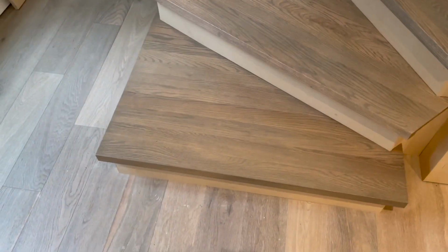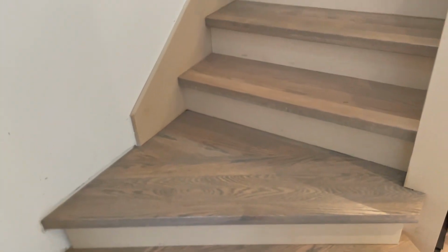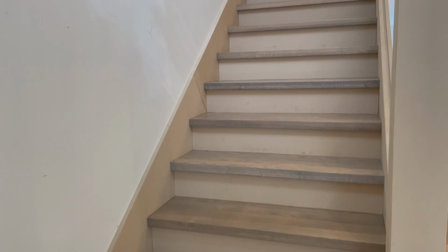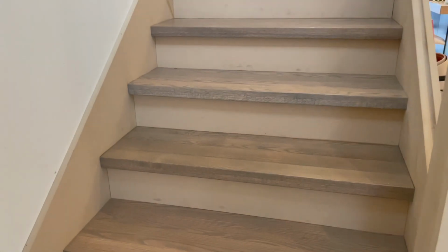little bits. So the first one is these stairs. You can see the treads are on them and they've been stained. So actually, I really like the way they look right now. Obviously, something's gonna have to happen to those little bottom sections. I think we're painting them white.